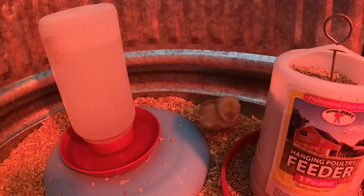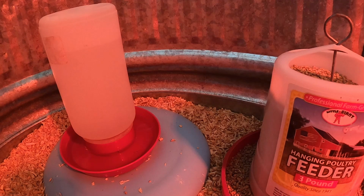I've seen a few of them peck at the wood shavings. I don't think they're able to eat it, but they are coming over eating the chick starter food that I have. Now my chick starter food is non-medicated because I had all of these little guys vaccinated for Marek's, and I think you say Cocci, C-O-C-C-I. Those are just diseases that chickens can get, and I want to make sure that my chickens have a real healthy start here.